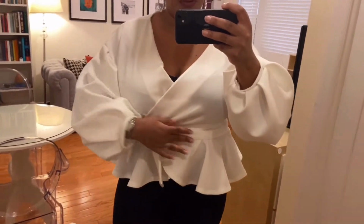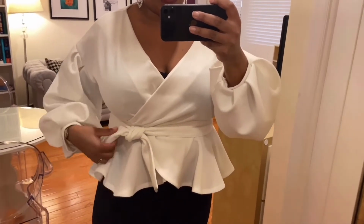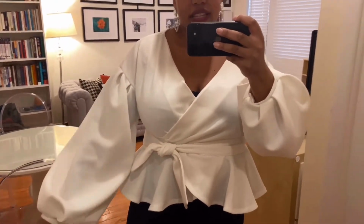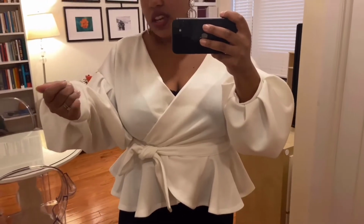So this wrap goes around twice. If you have a smaller waist, you could probably even get away with making a bow here. And I love this little ruffle detail. And the sleeves are nice and voluminous, but it's also a drop sleeve. So I love that detail. The material is kind of this scuba material. So if you've ever had things like that, it's thick and it's stretchy.